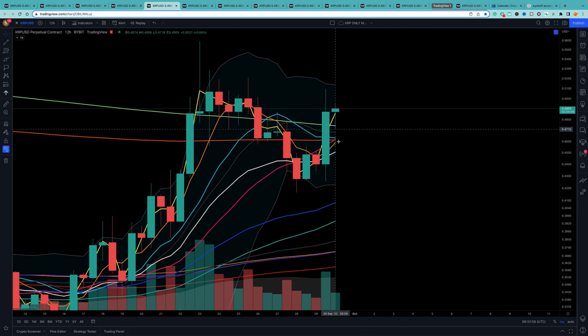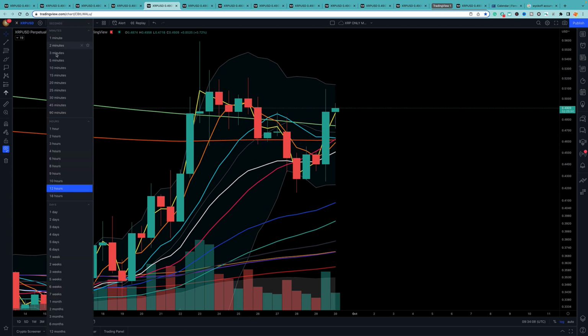I'm going to just flick through these. So there's the 12-hour. Similar situation. They're all gathering up here. But look, the 5 isn't really racing up, you know. But we'll see. We'll see.